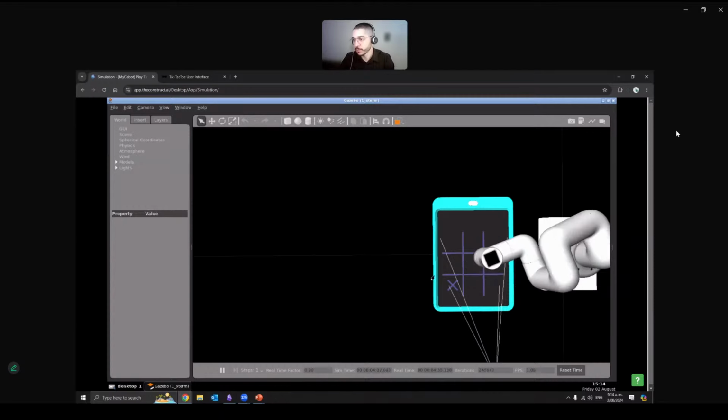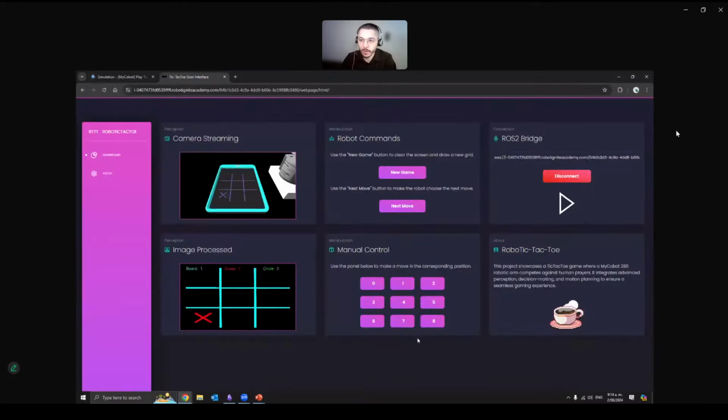It is drawing the circle in the center. So let's see how it goes at the spawning. Okay, so where should we go next? I would go center bottom, X in the center bottom, right? Okay, that's like here. Move.